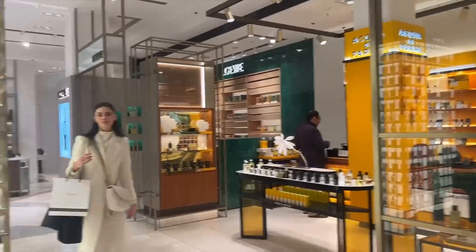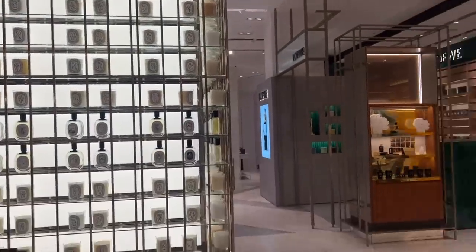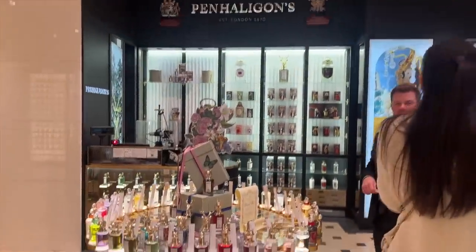Oh, you wanted to go to Penhaligon's? They were really helpful at this Diptyque, actually. Into Penhaligon's. Oh my gosh, it's so beautiful in here.